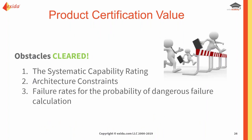So then when we talk about what's required for certification for functional safety, there are three main obstacles. Many of you are very familiar with this, so we won't go into too much detail, but we have many webinars discussing each one of these areas. But I'll just leave you with, when you do functional safety certification, there's three things. There's a systematic capability rating, which is the measure of how well this product has development processes, and it prevents those systematic failures. The next thing is the architecture constraints for the device. This is where you measure that product strength against the random failures for reliability, and then of course you have the failure rates for the PFD average calculation of that product.